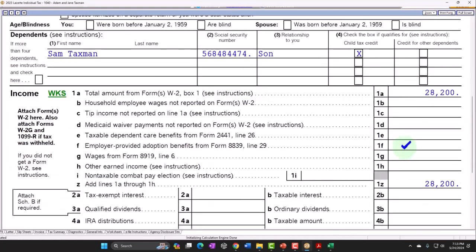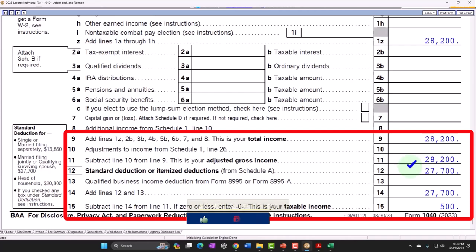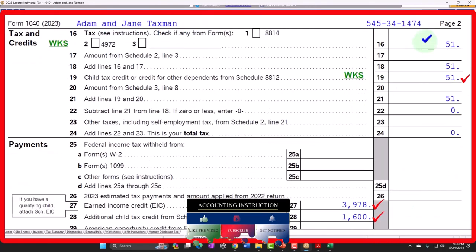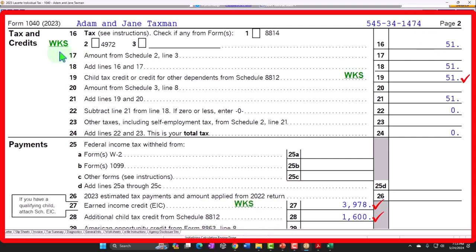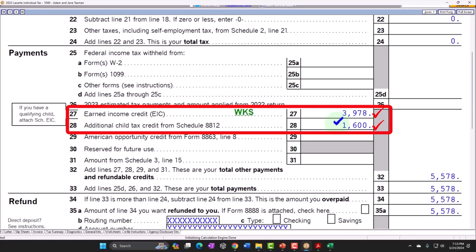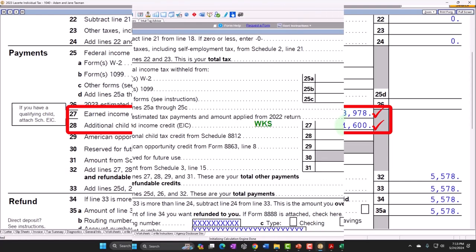So we're at the $28,200, which would mean that if married, it's still almost being wiped out by the standard deduction. $500 is the only income that we would have at that level. $51 of tax is all that's being calculated given the favorable tax rates of married versus single. And then it's wiped out by the child tax credit from the one child, $1,600 still from the additional child tax credit for the one child, and the earned income credit still close to maximizing at the $3,978.